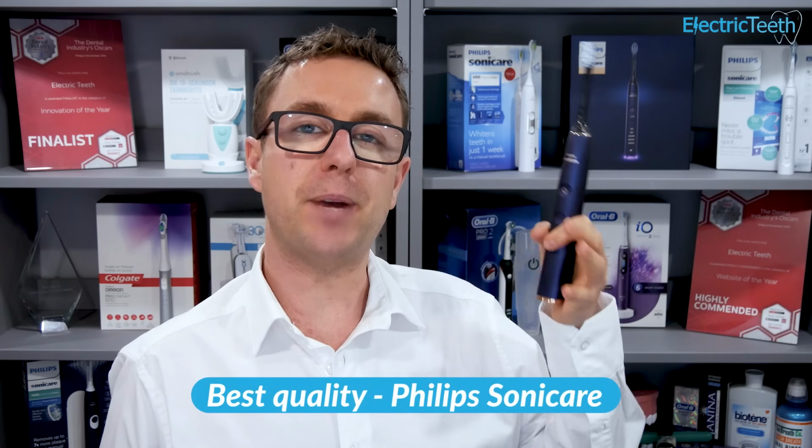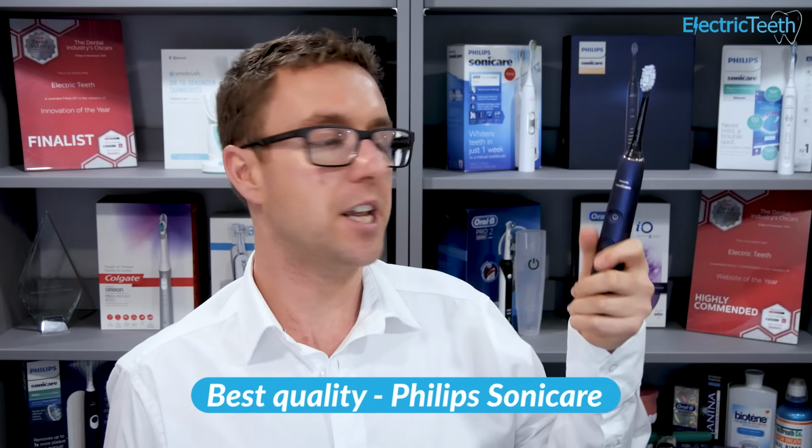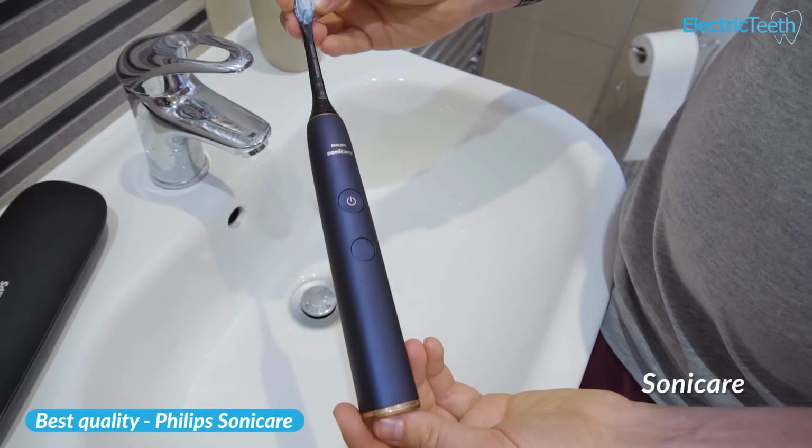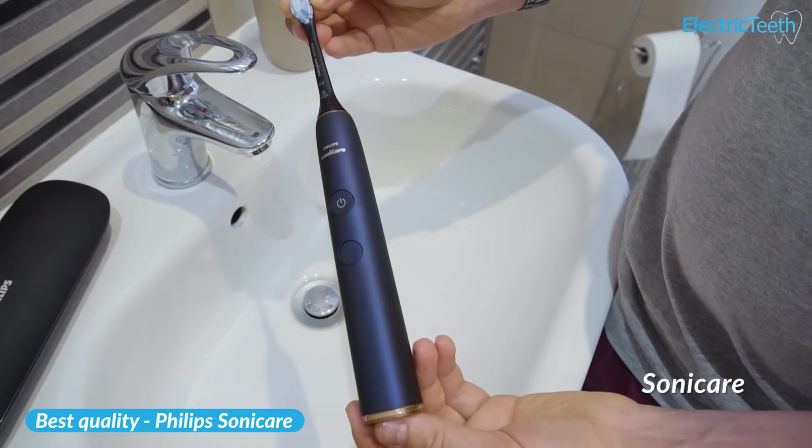Which is the best quality? Well, I think for me that does go to Philips Sonicare. Now, it depends how you define quality and reliability. Often the two are linked, but I look at the quality of materials on the Sonicare brushes and they feel more premium, potentially a little bit more durable than some of the Oral-B models.